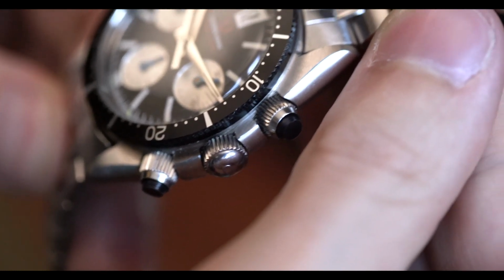So I think that in a lot of ways, the Space-Compax was an evolution of Universal Genève looking at what was out there from a chronograph perspective in that era, and taking the best of all these other elements and plopping them into one watch, which makes for a really interesting reference.